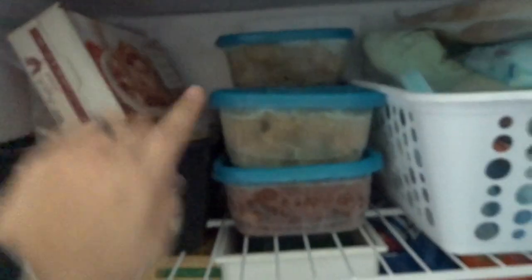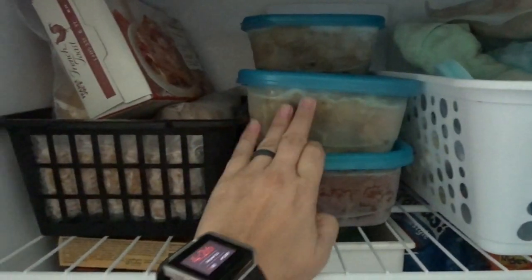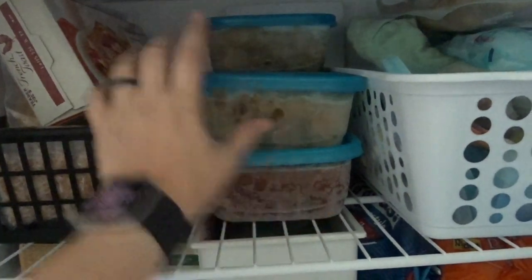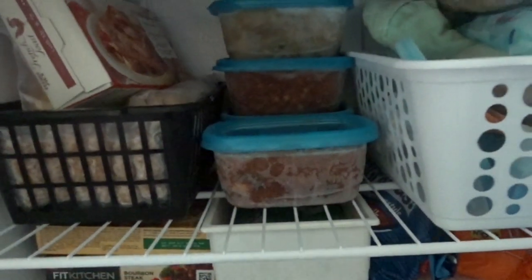Here in the middle, this is turkey chili, and this is a greens soup. The main vegetable in this is cabbage. I made this a while back and froze what I had left over. As you can see, there are several of these in here, so I just pull them out as needed.